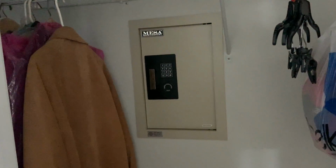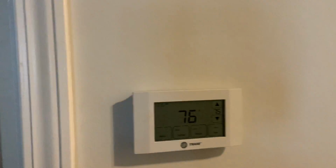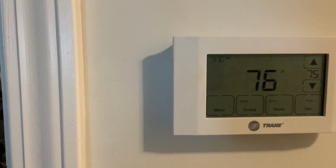This house does not smell at all. Doesn't smell like pets in any way, shape, or form. It's in good condition. It's clean. And it comes with a wall safe. Look at that. Thermostat. I'm pretty sure you could probably, well, I don't know. There might be an app that you could use on your phone for that.